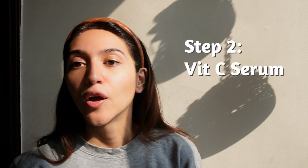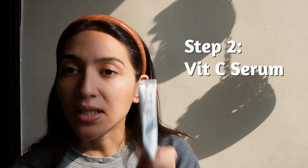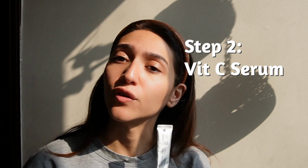vitamin C. Vitamin C is the reason why you will have a shine on your face. Vitamin C is also the reason why your skin will be protected against pollutants. If you live in a city, if you're working, if you go to school, if you go to college, you have to put, sweethearts, my lovely, lovely people, vitamin C on a daily basis during the day, not at night, because there's no point. A few products that I recommend about vitamin C.